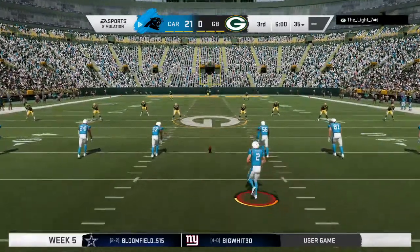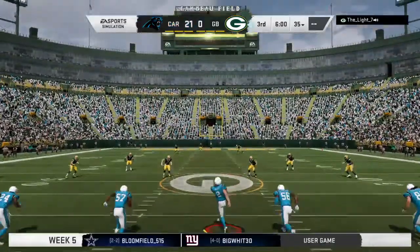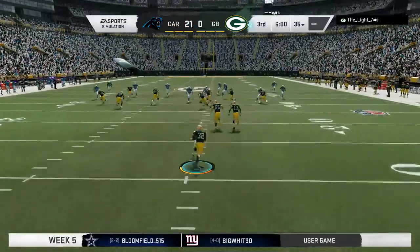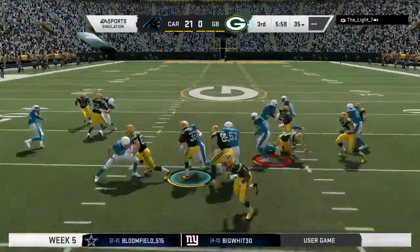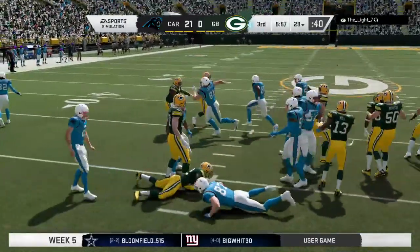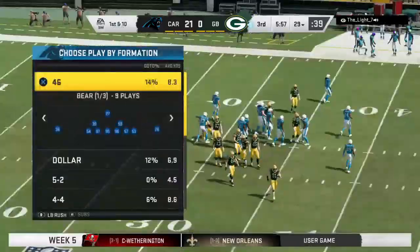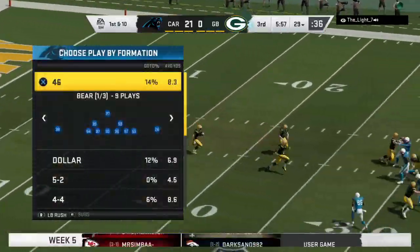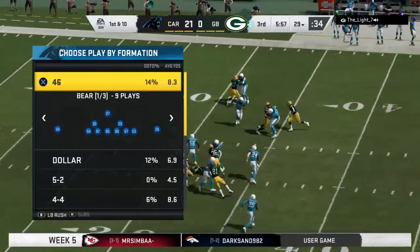Both teams appear ready for the fight ahead, and we resume action here in quarter number 3. This will be fielded at the 8. And a good return as he'll be stopped just shy of the 30-yard line. The Packers take over 1st and 10 at their own 29-yard line.